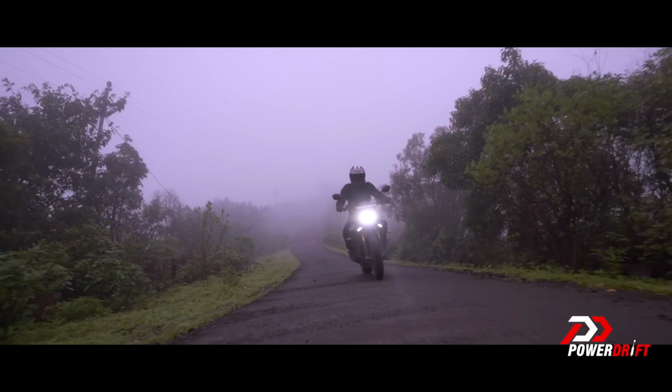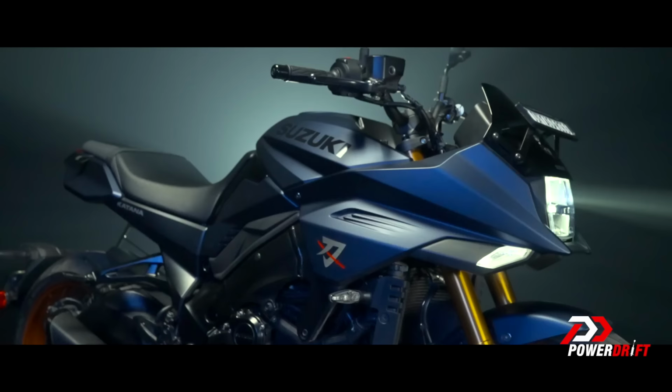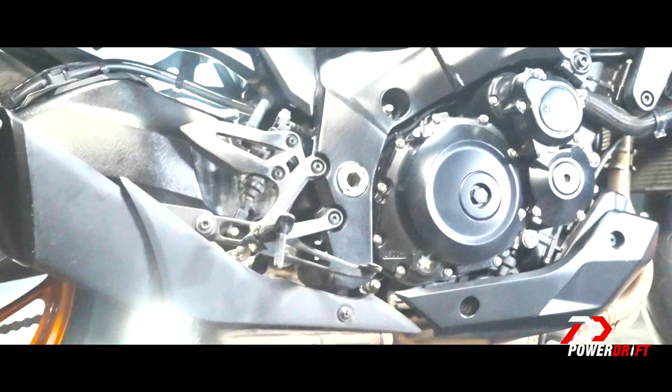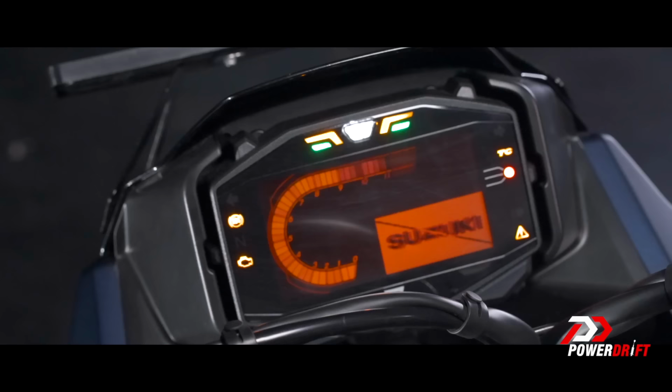It's the price tag that makes me forget all of what I complained about. Rs. 13.6 lakhs for the Katana. And if I have to zero it down, I will buy it just for that engine. It's intimidating, yet it makes me feel alive. It's a menace, but I'm fond of it.